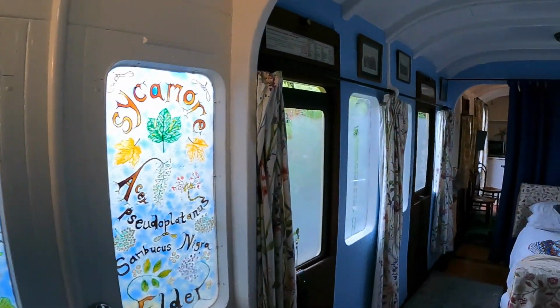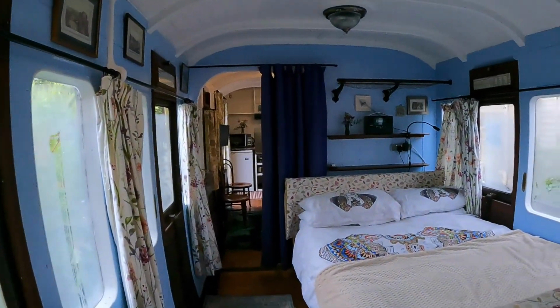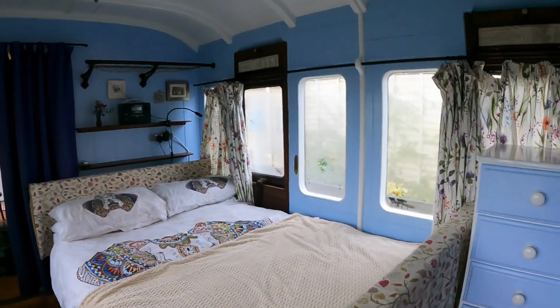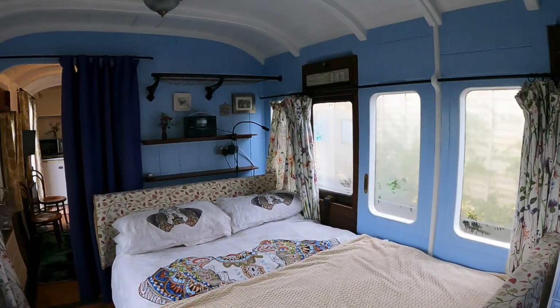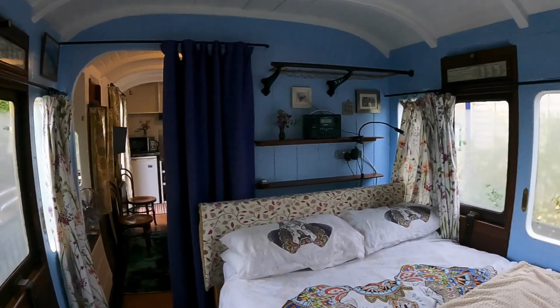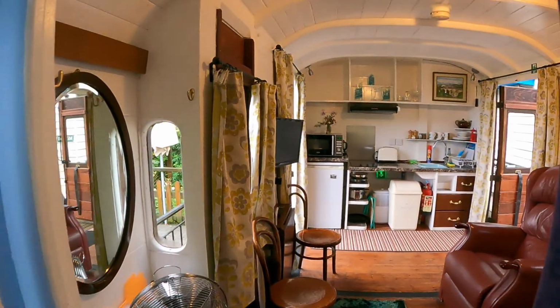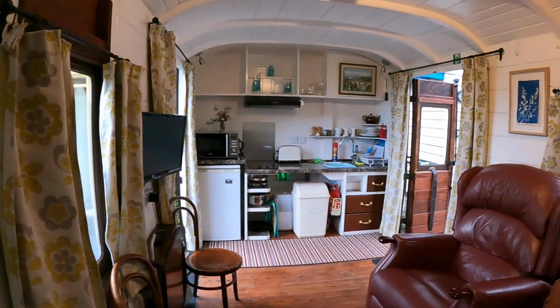So that's that. As you come back into the bedroom, you can see from a different angle. There you go, you have storage. It's lovely, it's lovely cosy. A lovely cosy carriage. As we come back into the living area.